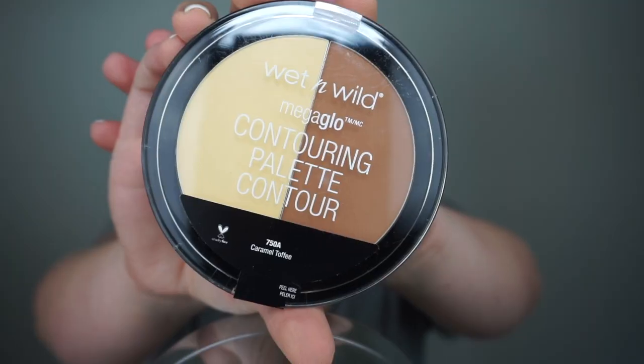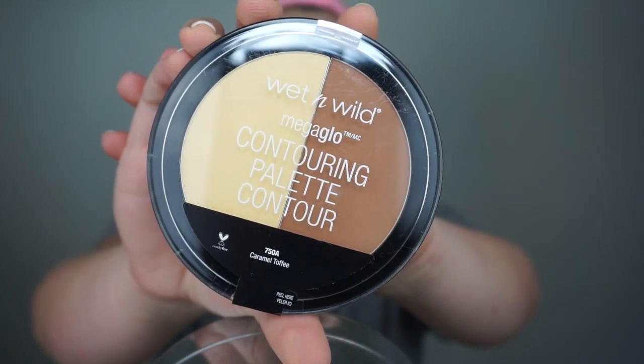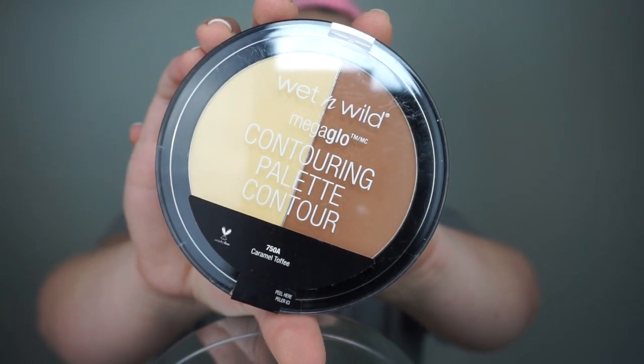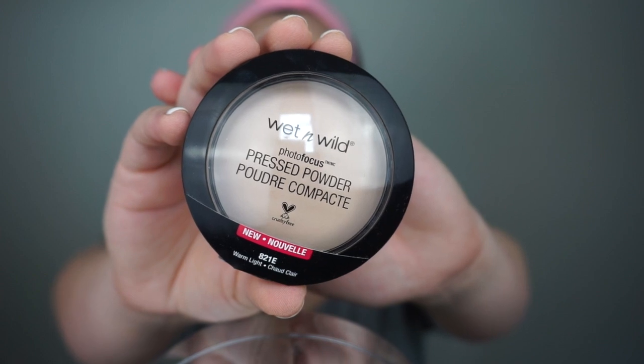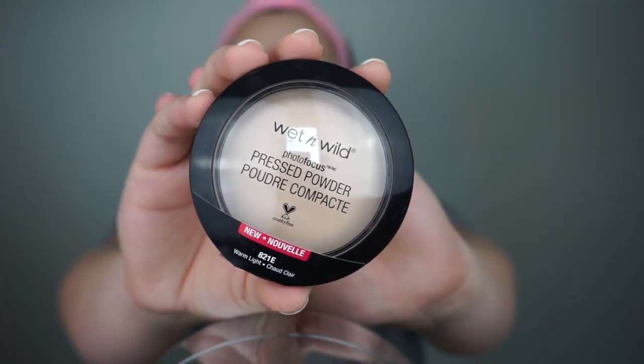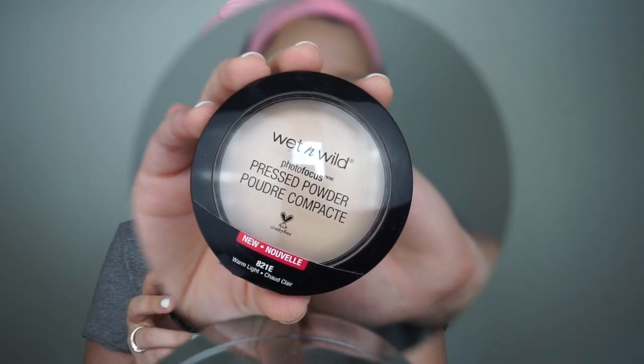Alright, so now that I have the foundation and the concealer on, it's time to set the face with some powder. And for under the eyes and contour, I'm going to be using this contour palette from Wet n Wild, and it is in the shade Caramel Toffee. And then for all over the face, I'm going to go in with this powder, and it is in the shade Warm Light, and it's also from their Photo Focus line. Alright, so first I'm just going to go and set the whole face with this little pressed powder.